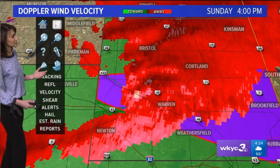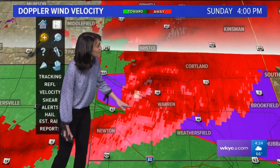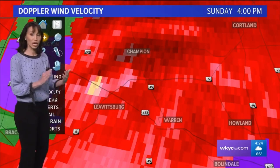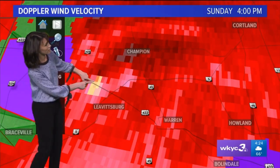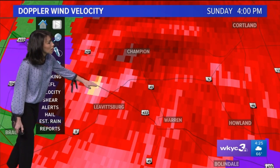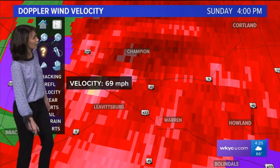But by and large, when it comes to this type of situation, we really rely on this velocity data. And this is the wind inside the thunderstorm. The National Weather Service's Doppler radar is watching how things are moving, what direction they are moving. We have this bright spot right here that is showing up, and that is an indication that we have some very high-speed wind potential that comes out of this. Look at that, nearly 70-mile-per-hour wind.